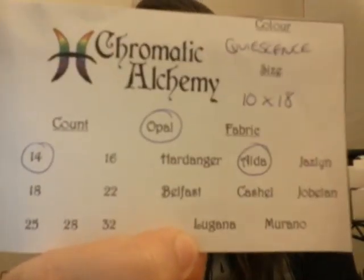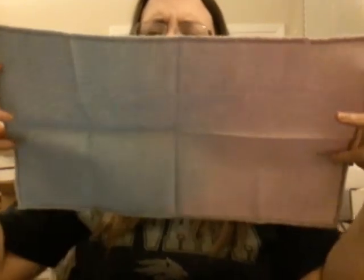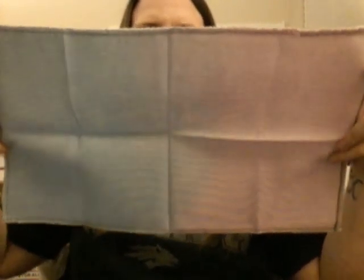It is on 14 count Aida. It's Quiescence. It's opal. My first opal Aida. I do have that opal Picture This Perfect one, but this is a beautiful gradient color. In the shadow, you can see the gradient, or the fading, better. But this is for my little sister, and I'm going to stitch Anna just across and hang it up for her. She loves crafty things, and so I know she'll really appreciate it. And it smells so good. Seriously, Sam, all of my stuff in my stitchy box smells like your fabrics now. It's just hilarious because I have so many.